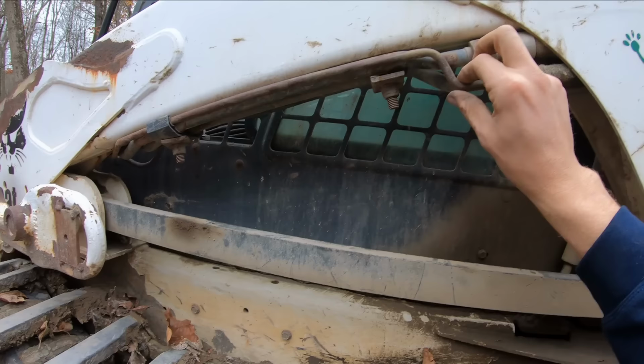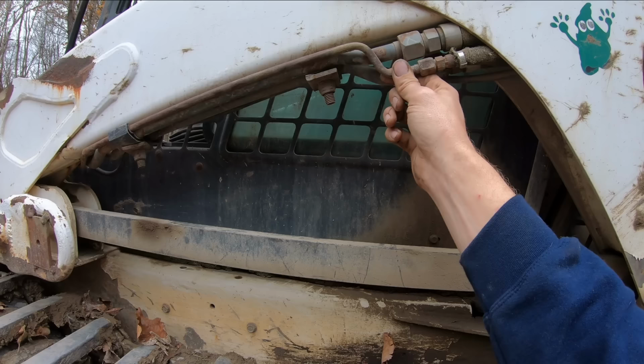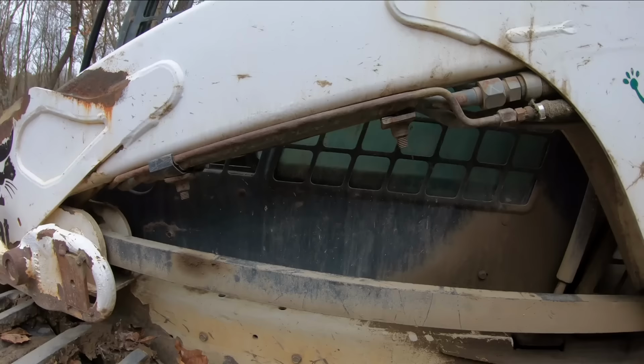All you do is zap this thing off of here, put the new plastic retainer on there, and screw it back on. But stuff like that matters, because that flopping around like that for a long time will eventually wear through one of these lines where it's rubbing here. And these hard lines are quite expensive.